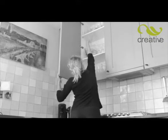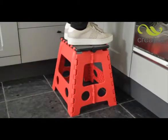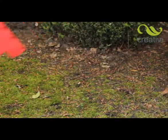Do you struggle trying to reach it? Make life simpler with the Easy Step folding stool from Creative Products. This super strong go anywhere step folds flat in seconds for easy storage and space saving. The built-in handle makes it easy to carry too.